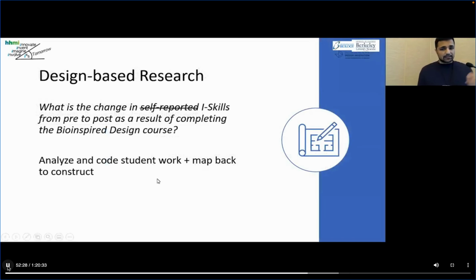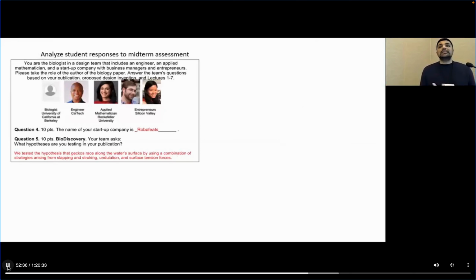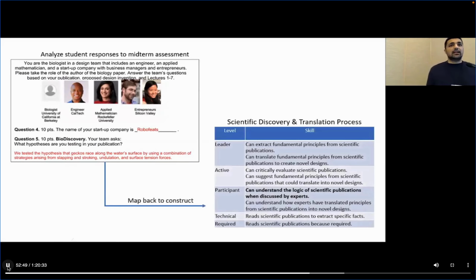So just to finish up here, I know I'm over time here, one last thing that we want to do is analyze and code student work. We ask students sometimes to complete this type of a midterm assessment where they're situated as a researcher, they're situated as a learner within this environment here. And so we want to map actual work rather than self-reported data and map that back to the construct. Again, the construct ends up being a critical part here, and we can use IRT and item response modeling to help us map it appropriately.